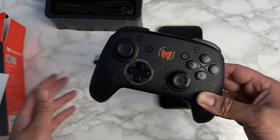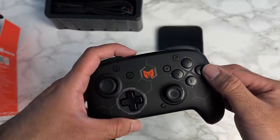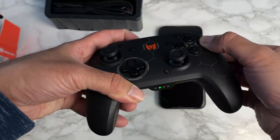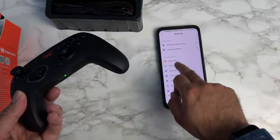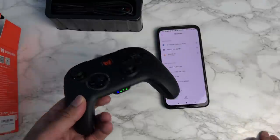All right, and to connect to Bluetooth, all you're doing is keeping A and the pair button pressed at the same time. So here we go. About 3 seconds, you're keeping them pressed. 1, 2, 3. Let go of it. And that is now in pairing mode. There it is, the Elitist pairing. Yes. And we are paired.